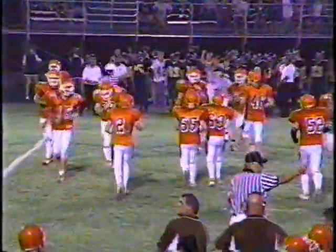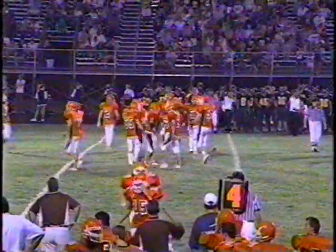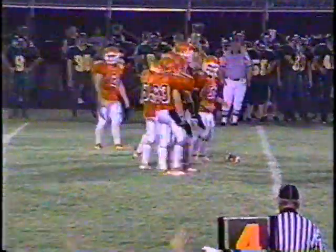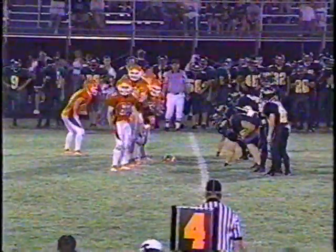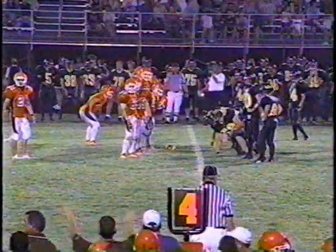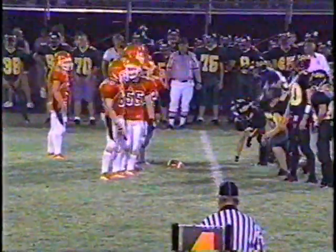That'll really put them back in punt formation, and the Bulldogs might get a chance to get one or two more plays here before the half. So David Jolly will punt it away. Clock running at 20 seconds. Phillip Hewitt back deep for the Bulldogs. Buckeyes letting the clock run down. It's now 10 seconds. 5 seconds.